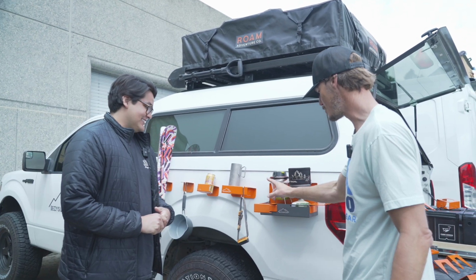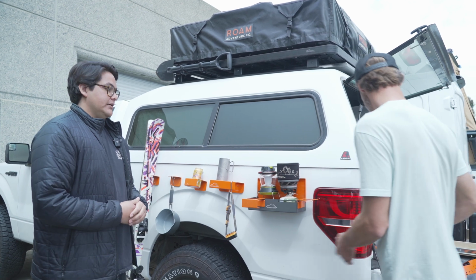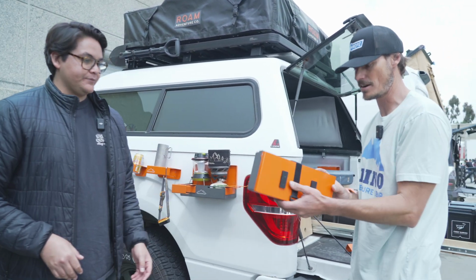Also, another question. I'm assuming this goes in here. When you close it up, is that? Yeah, so they fold up, so it just looks like this, right? Yep. So pretty small.